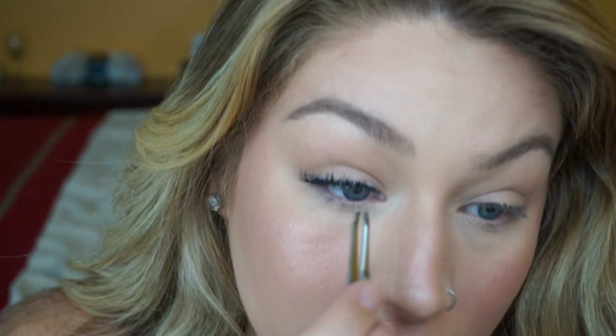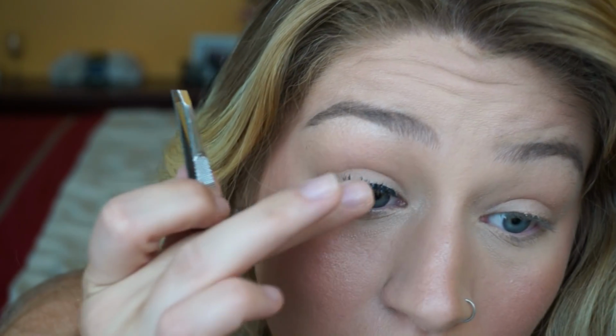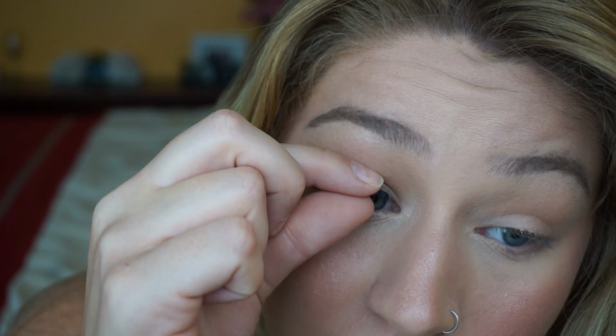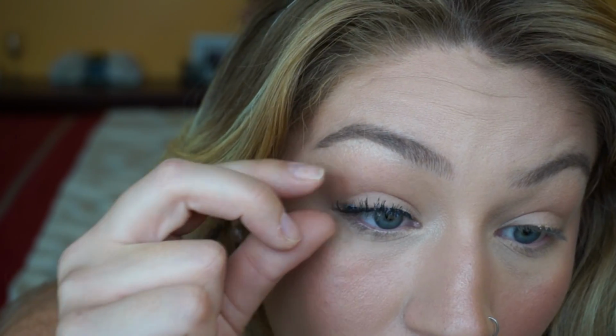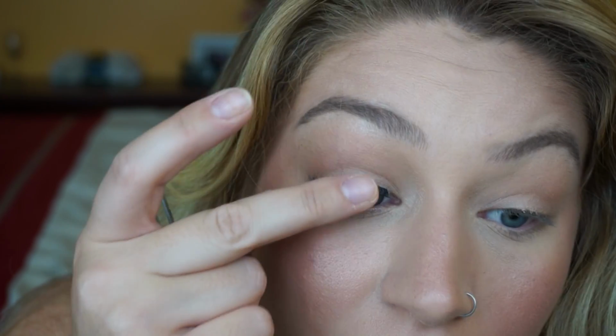Sometimes I have problems with my lashes too, guys. I just wait for them to get really dry. Like not really all the way dry, but like tacky. And then it's easier to get them to stay. Because sometimes lashes want to have a mind of their own and not stick. Okay, so that's one. Now I'm going to apply the other one, and my glue is almost out.